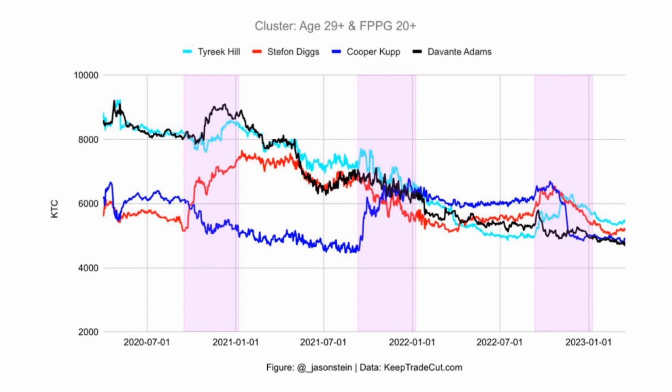And you can see at the start, you sort of have two batches. You have the Tyreek Hill and Davante Adams up at the top. Those guys are trading in the range of 8,000 to 9,000 KTC. And then you have Kupp and Stefon Diggs that are sort of grouped together. And those guys are trading in the 6,000 KTC range. But if you go all the way to the right-hand side of the chart, all these guys are sort of grouped there together very similarly in that high 4,000s to mid 5,000s KTC range.